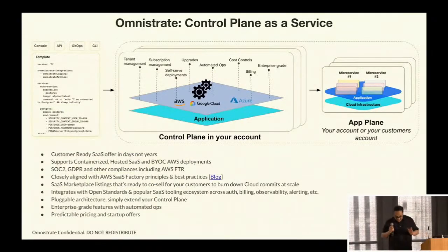And so with that in mind, we have something called control plane as a service, where you can come in and give us a spec, which is essentially a DSL, domain specific language, and we also have an extension to Docker Compose, and we build your control plane and deploy that control plane in your account. And from that account, it manages all of your tenants, your deployments, infrastructure, irrespective of whether the deployments are happening in your account or your customer's account.